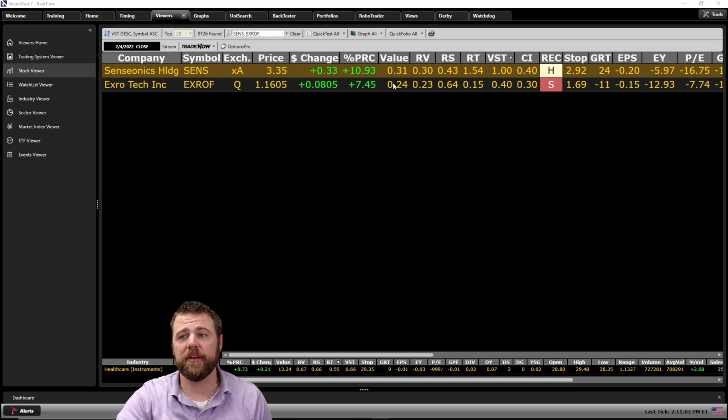After the value, the next four indicators we're going to be looking at are cast on a scale of 0 to 2. We keep it easy here at VectorVest, so all you have to remember is above 1 is good and below 1 is bad. So the first indicator we're going to be focusing on is RV, or relative value. This is looking at the long-term potential of the two stocks.